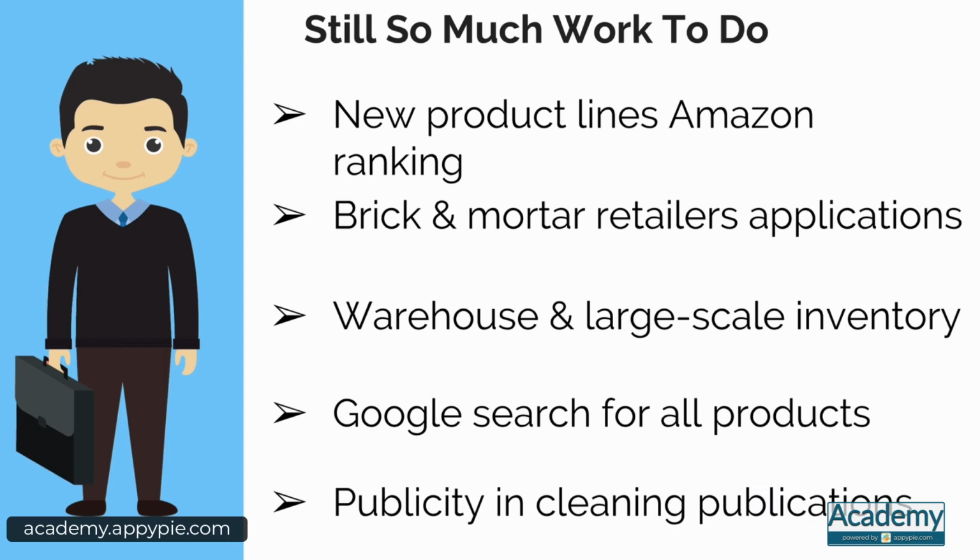And now that this product really is positioned to become the de facto grout cleaning product that there is, it needs publicity. Any kind of cleaning, any kind of home and garden publications, podcasts, blogs, whatever, they have to know about it. They have to write about it. Their readers have to learn about it. And that's going to be a publicity campaign, an ongoing campaign. And this company hasn't even tried to do this. So this is going to be a totally new project. But the growth potential is totally there.